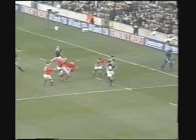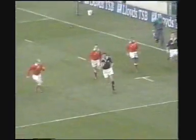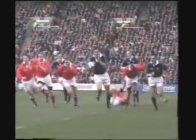Well, Shane Howarth goes up for it. The ball is taken from him. John Leslie, one Kiwi taking the ball out of the grasp of another. What a start. It really was a marvellous bit of work.